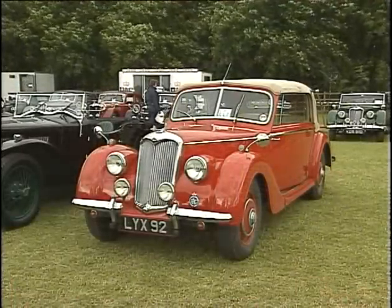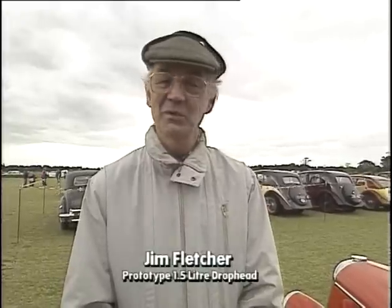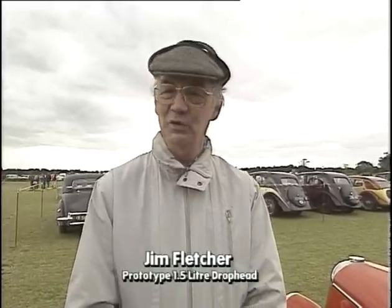One of the 1946 prototype dropheads is now owned by Jim Fletcher, who is the drophead technical advisor for the RM Club. Yes, this isn't a normal drophead. This is one of the works prototypes. They built four of them, four bodies in 1946-47. It appeared in the Jubilee Rally, the first sort of motor show. They couldn't have a motor show in 1946, so they had a grand parade of new cars in Hyde Park, and one of these was in that parade. Not this one, but Riley, as you know, started out with a new model straight after the war.